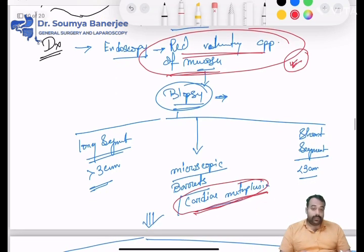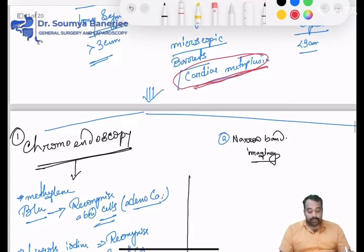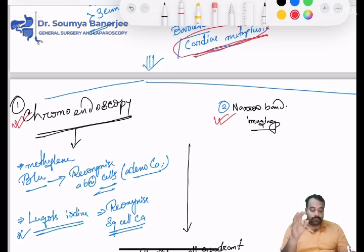But what happens if you are not able to appreciate this kind of abnormal mucosa by simply doing the endoscopy? Then you have two options in your hand. One is chromoendoscopy, another is narrow band imaging. In narrow band imaging, we use specific wavelengths of light, which are used to filter the mucosa or the imaging, and that imaging helps us detect whether any abnormal mucosa is there or not.